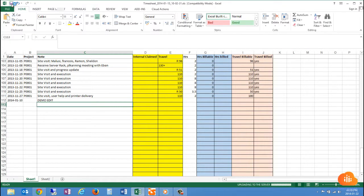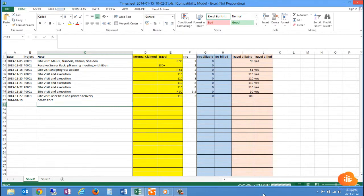Teamspace and Excel are integrated using the WebDAV integration, and thus my file knows exactly where to go. It will update the file back in Teamspace and version it without me needing to know where it came from. I simply hit save.